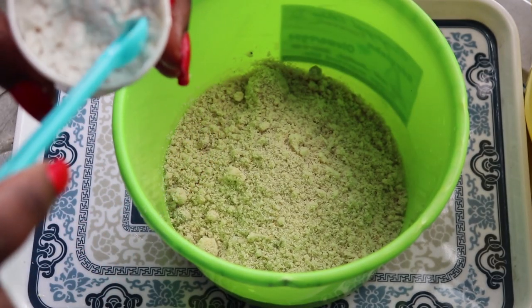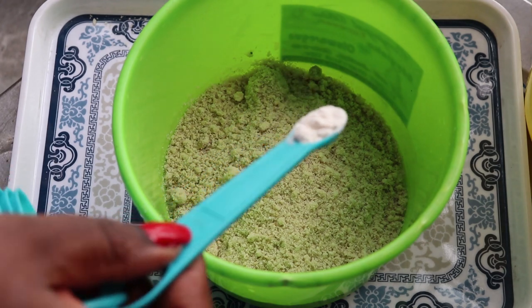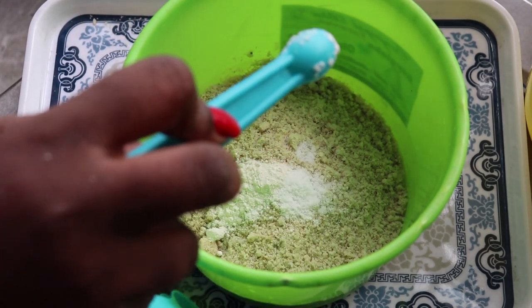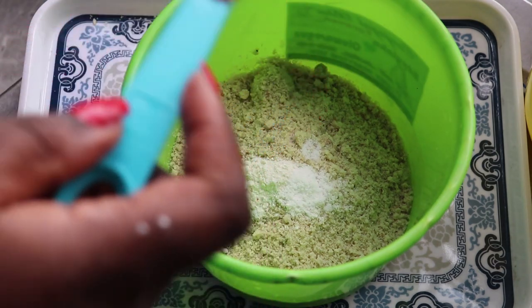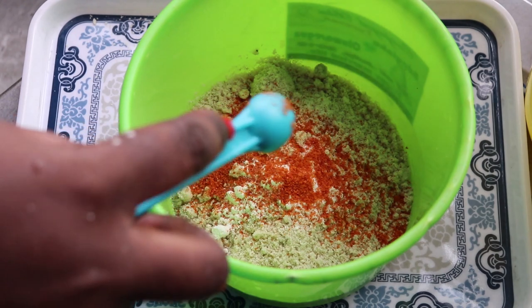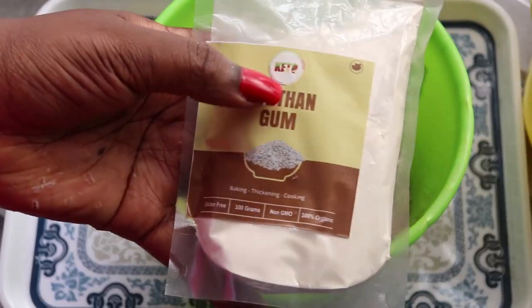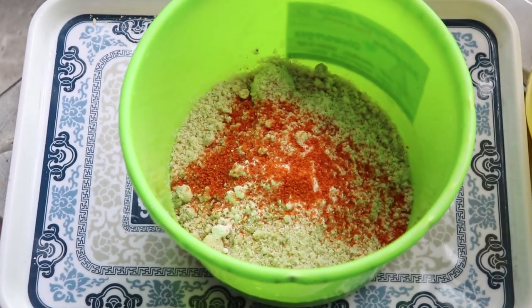Then 1/4 of baking powder, 1/4 salt, 1/2 tablespoon of pepper. This is optional. If you don't like pepper, you don't have to, but I like heat, so I added pepper to it. And for my binder, I'm going to be using xanthan gum instead of psyllium husk.